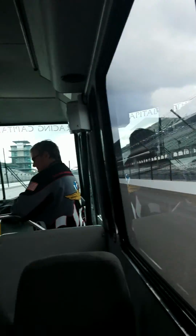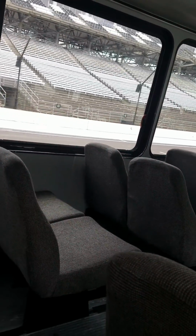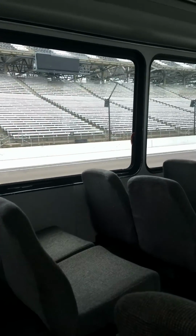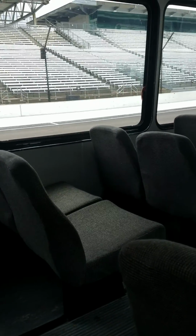Here we are on the front straight. The first thing you might have noticed is the canyon effect created by the grandstands on both sides of the track. They may be empty now, but on race day for the 500, every one of these seats will be occupied. There is no sight quite like it in all of sports.